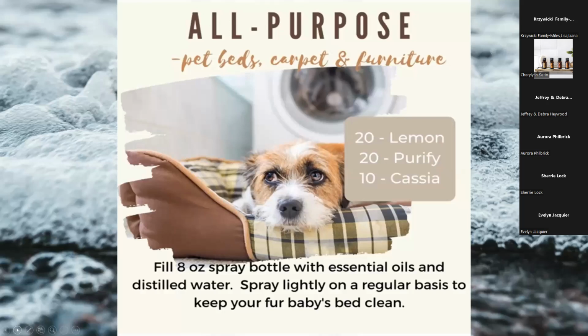And then, I don't know about you, but our dogs do spend a lot of time out in the country, out here on the property. So when they come inside, they stink. They smell like outside, but not the good smells of outside. So then they get in their pet beds or in their crates, and then the crates smell. So we can make up a little all-purpose spray just for them using the essential oils and water, and then lightly spray on a regular basis to keep your fur babies' beds clean, or even them.